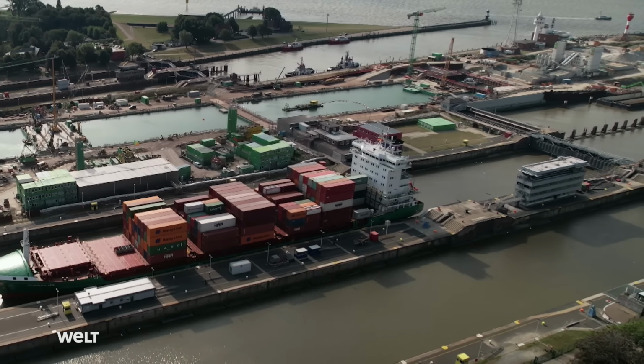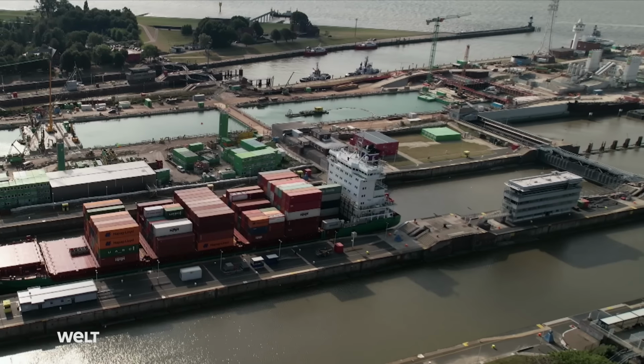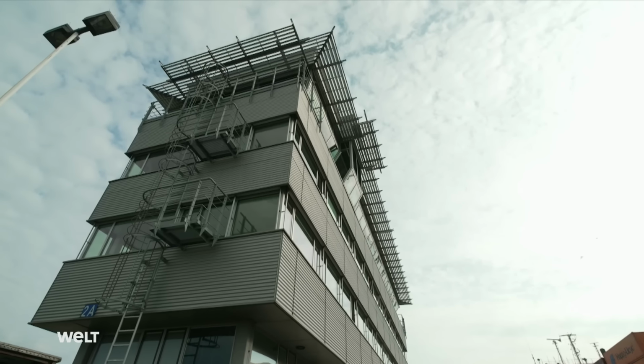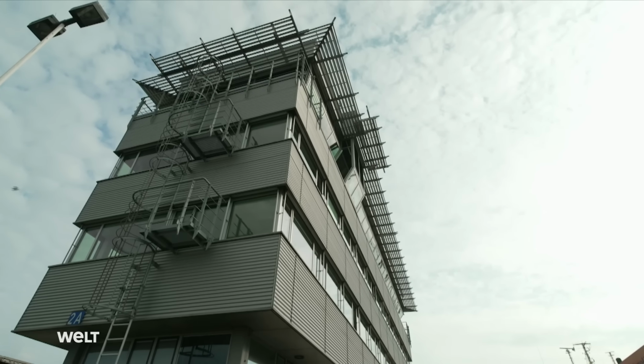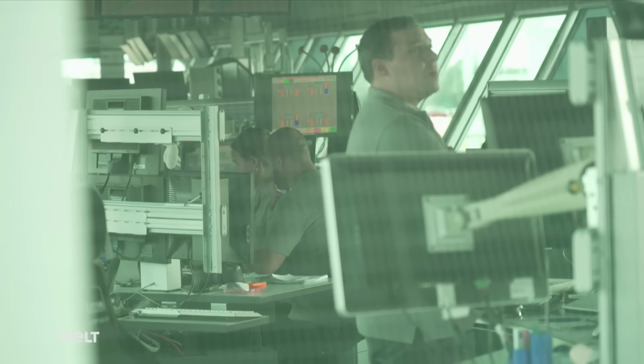In the middle of the lock site sits the heart of the Kiel Canal, the Vessel Traffic Service Center, or VTSC for short. Shipping throughout the canal is coordinated from here. The traffic routing controllers are on duty day and night throughout the year.